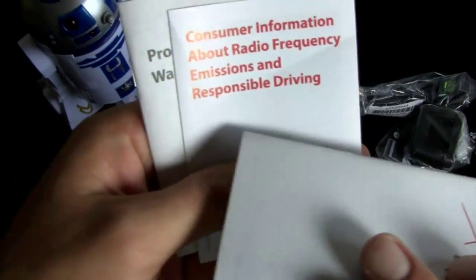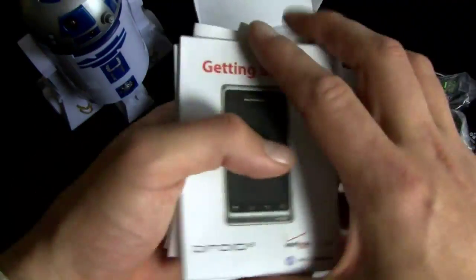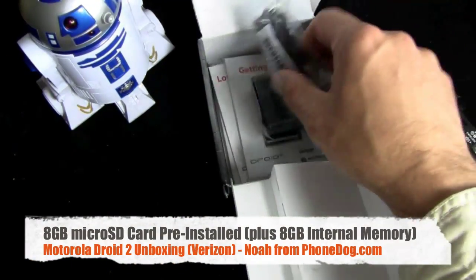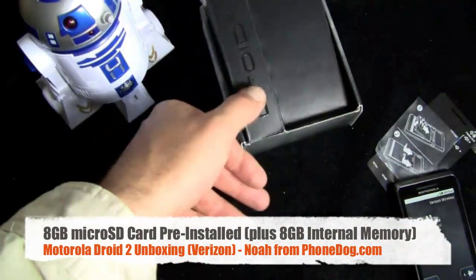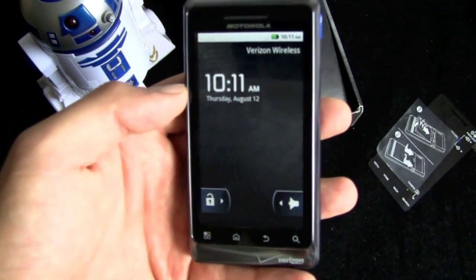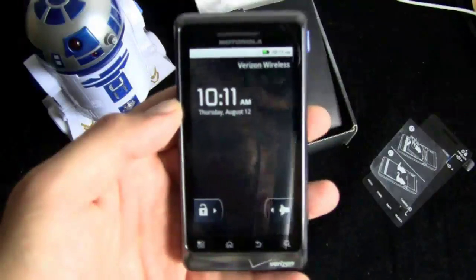See what that says right there? Responsible driving. Don't use your phone while you're driving. Just don't. You don't have to. Just wait till you're pulled over, then use it. And then, like I said, 8 gigabyte micro SD card pre-installed on the phone.